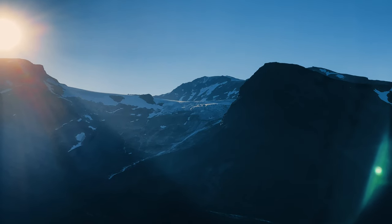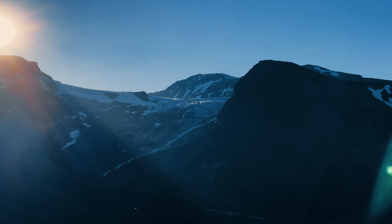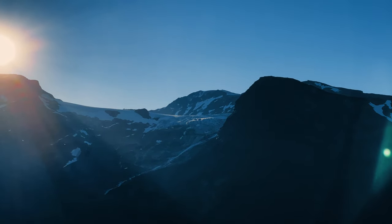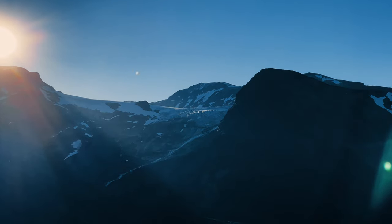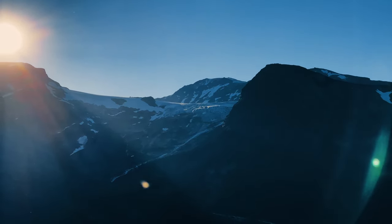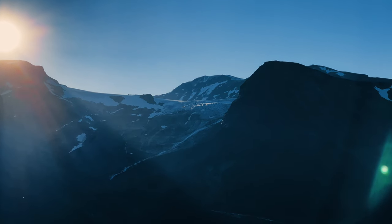That is actually Galdhøpiggen beyond the glacier there. So that's the highest mountain in Norway. Pretty cool to have a view of that in camp. Very awesome.